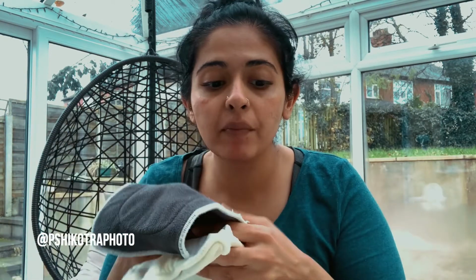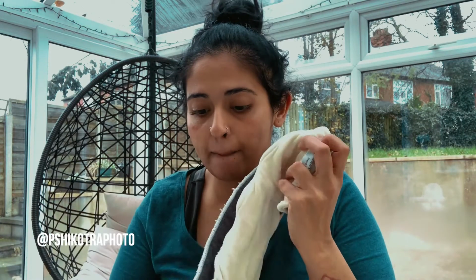So yeah, with the inserts, as I say, you've got bamboo, hemp and charcoal. Now for the nighttime setup with the bamboo ones, we've been using the hemp one and a charcoal at the moment, and I'm thinking of doubling up on the hemp because he's still wetting a little bit, and it's been really great for us since we switched over to these two inserts for overnight.